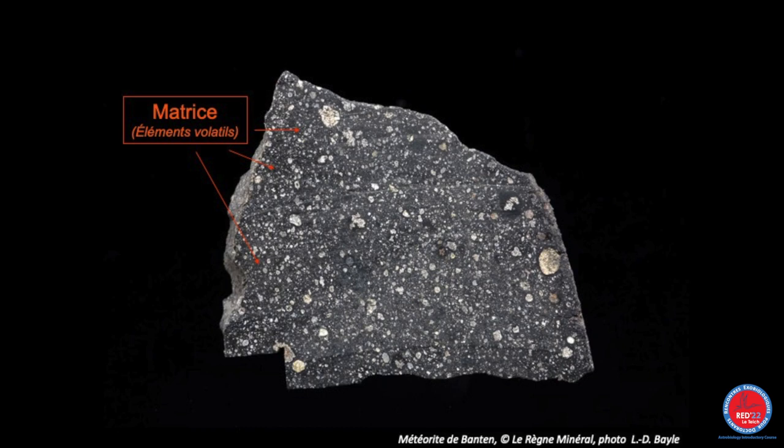It's very small silicate grains and sulfide grains and metallic grains. And what's interesting in the matrix is that it is the site of the volatile elements. I told you earlier that we'd seen different groups of chondrites with different amounts of volatile elements. In fact, those that have the most volatile elements are those that have the most matrix. Orgueil in particular has the same composition as the Sun and is only very slightly fractionated in terms of volatile elements. We think it's basically made exclusively of matrix. So the matrix contains the volatile elements.